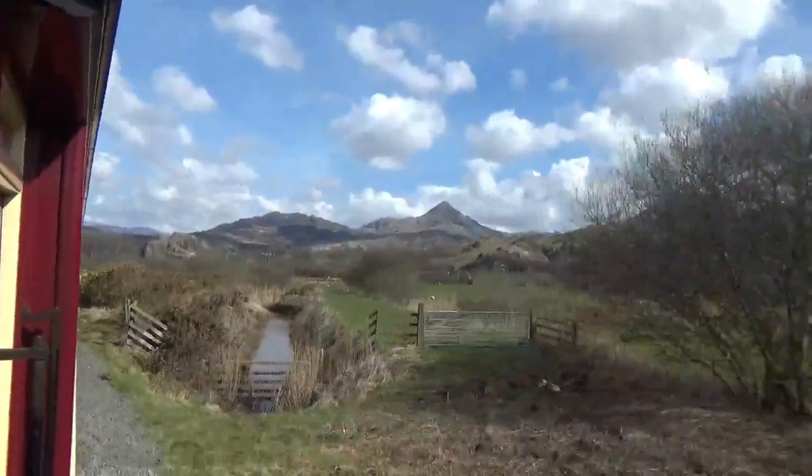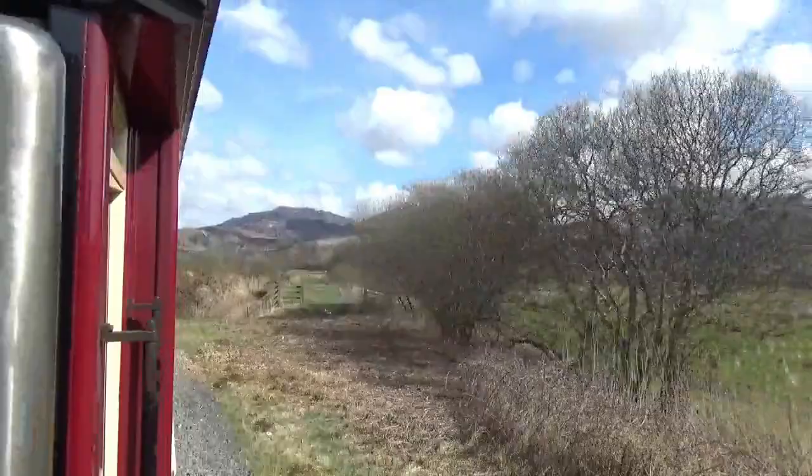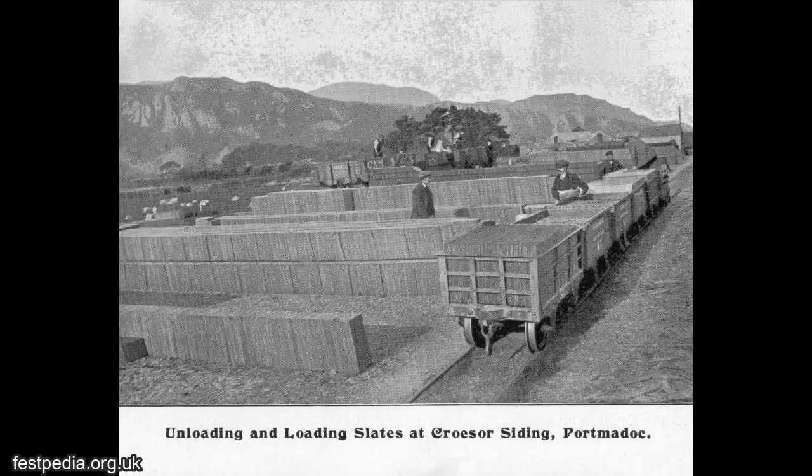This is Croesor Junction, where the Welsh Highland met the Croesor Tramway. This privately owned 2-foot gauge 7-mile tramway ran from Porthmadog to the Conwy Valley and opened in 1863. No locomotives were ever recorded working on it, with the lower section being sold to the Welsh Highland in 1923.